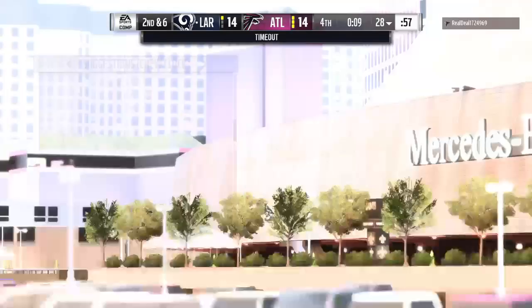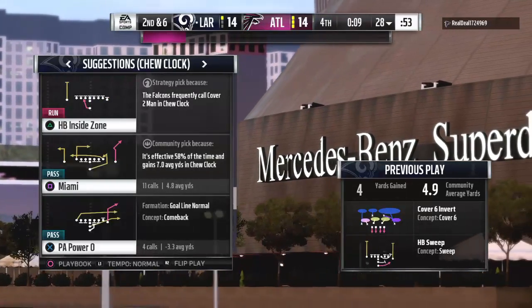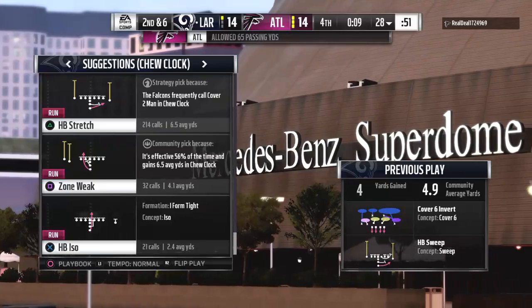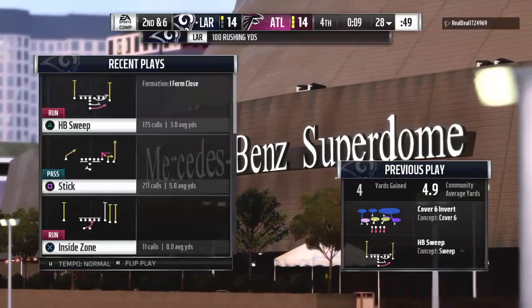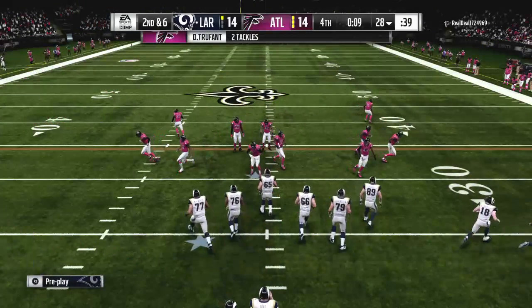And we've got a timeout. 9 seconds remaining. And that last carry puts him right at 100 yards for the game. So how has he done it? Because he's been patient. Followed his blocks, let everything develop, and then burst through for big gains.